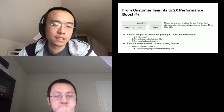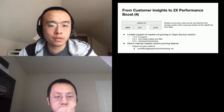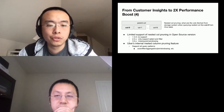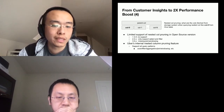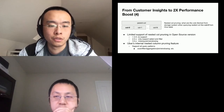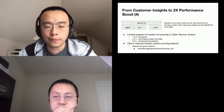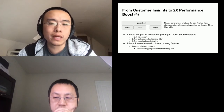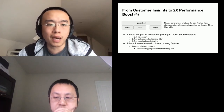And in Spark 3, which was just released several months ago, it has a wider range of support, but it is still missing support for cases like join and windowing. Back to 2 years ago, we started to build a nested column pruning feature in Uber internally. We can support all query patterns ranging from scan, filter, join, windowing. And because of this feature, we can bring more than 2x performance boost to many pipelines.